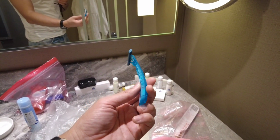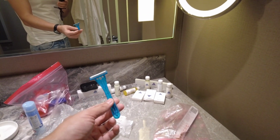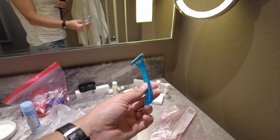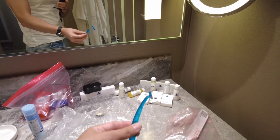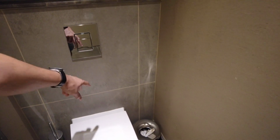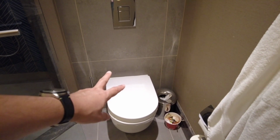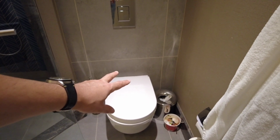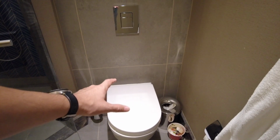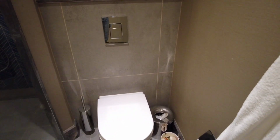So for the shaving, which is usually provided by hotels, but we didn't have one here, I had to go to the supermarket and buy it for myself. Toilets: these buttons are very uncomfortable because when you're doing your business, in my case, I flush from time to time during that period while I'm still sitting, and it's very uncomfortable to reach those buttons.